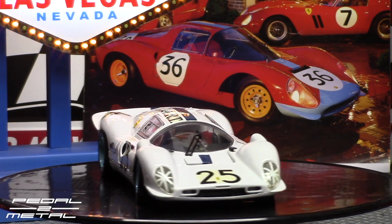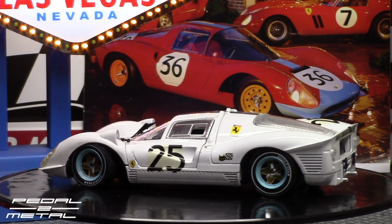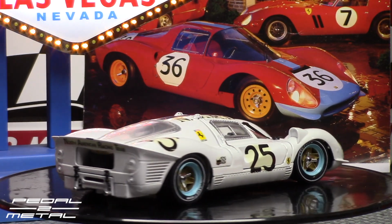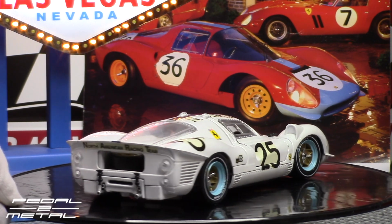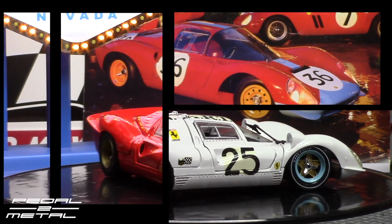So that is the hardtop version of the Ferrari 330 P4. And I believe this is from 1967. It doesn't say that anywhere, but I'm pretty sure it is. All right, so we'll move on to the Targa version, or the open top version.